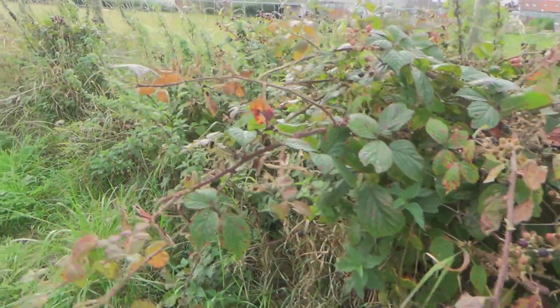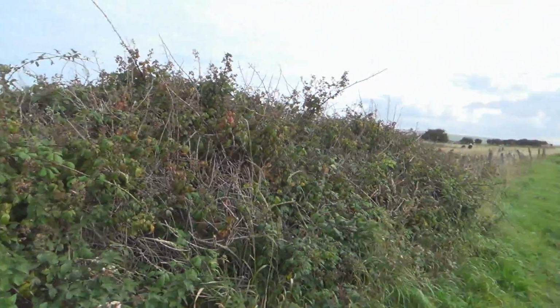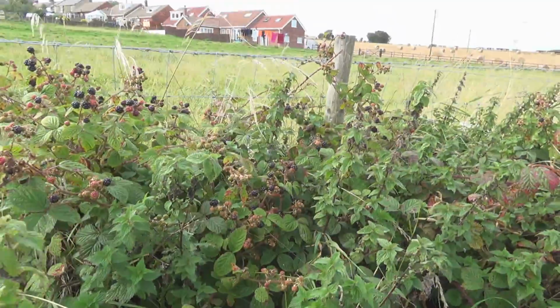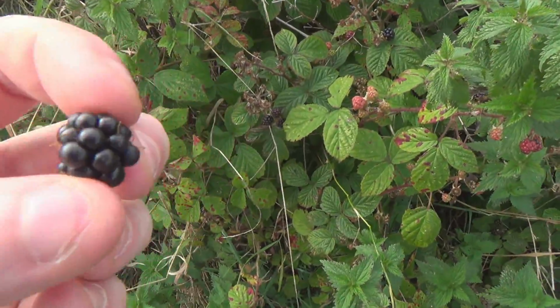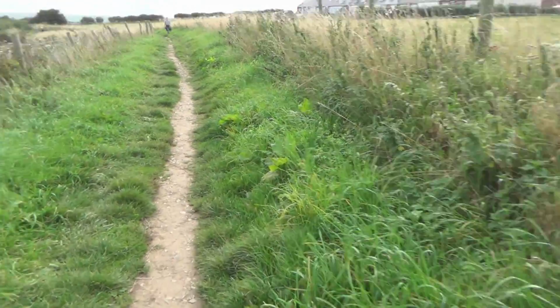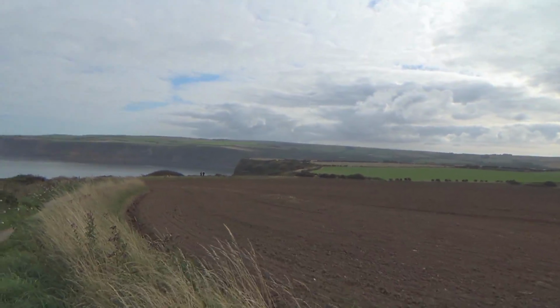I promised myself I'd stop eating random blackberries I find on the sides of paths, but I can't help it. Some of them are just so delicious. Oh, that's so delicious. That was so good. A beautiful looking bay. I'm going to have to get round.